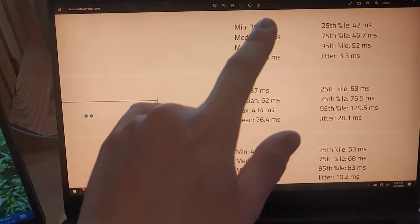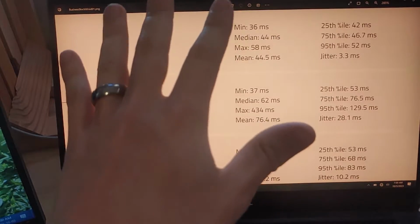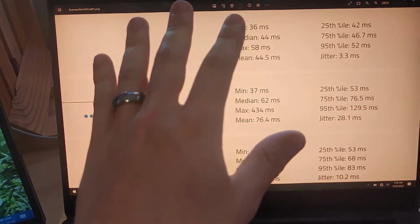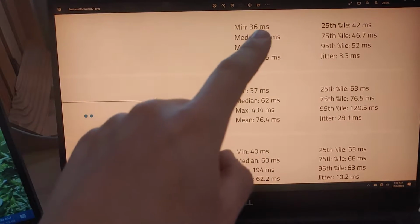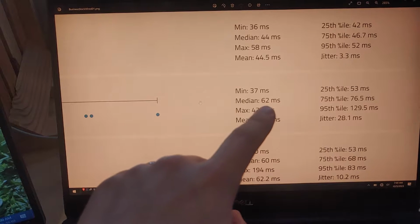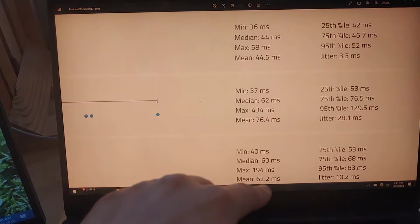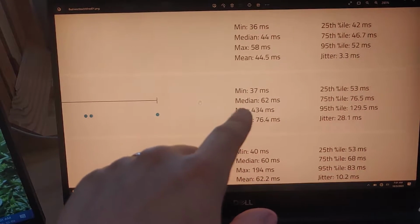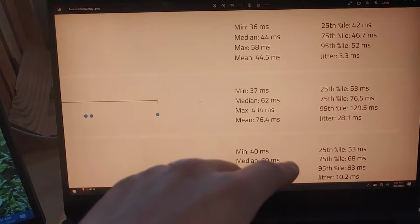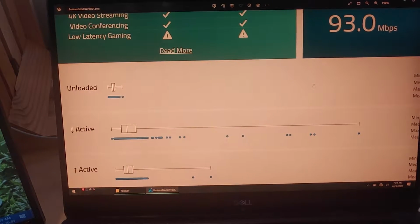And you can see the median ping on an unloaded network, that's without any Bufferbloat router, because this is directly to the 5G gateway. It doesn't have any of my setup in the system. I'm getting 44 milliseconds of ping median. When a download is active, 62 milliseconds median, and when an upload is active, around 60 milliseconds median. So that's an increased latency of around 15 milliseconds or so. And the jitter increases as well. And you can see these on the box and whisker plot that this test gives you.